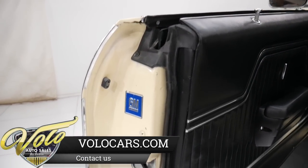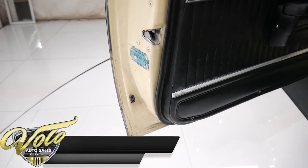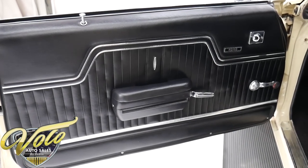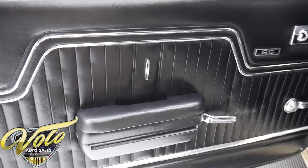Door jams were all painted when they painted the car. They look nice. Weather strips look real good. Door panels, sure been replaced. Armrest is replaced.